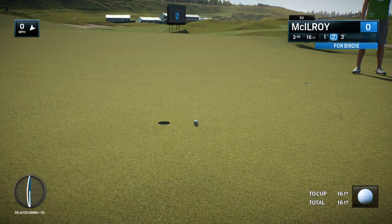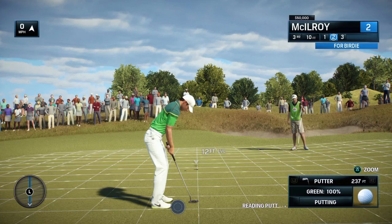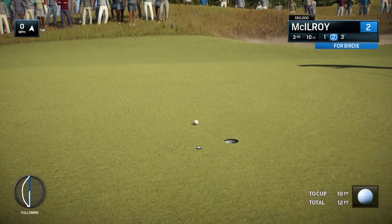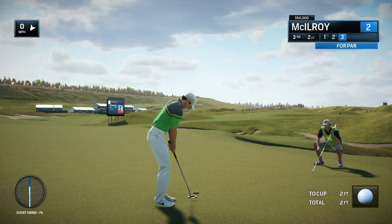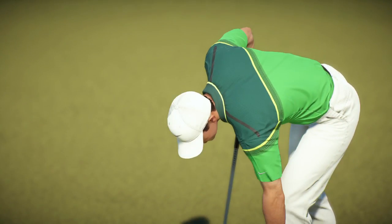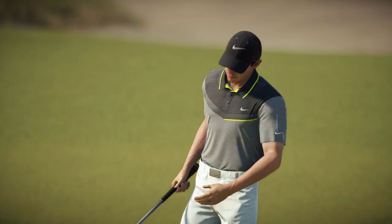This is an awkward length. Good try. Just didn't quite read the break, Frank. It shouldn't be a problem, you'd think, cleaning up here for par. Well, that was a good try. Didn't quite get the break right. Just a couple of feet. Has his par. So they'll tap in. Did the job right there.